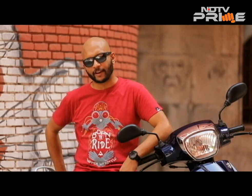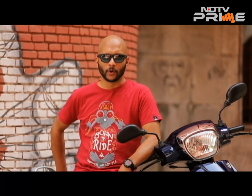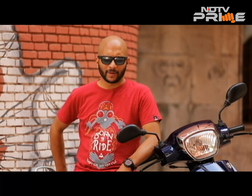Overall, there's little to find fault in the new Access 125. The looks, they're a little conventional, nothing to go gaga over. But overall, it's quite a nice and handsome looking scooter, and I'm sure people will find it quite attractive across the consumer segment that will be looking at this kind of scooters.